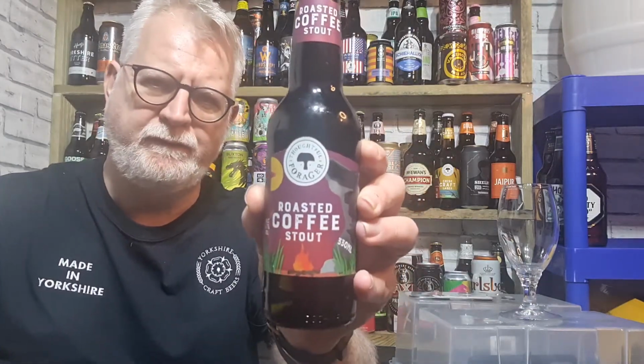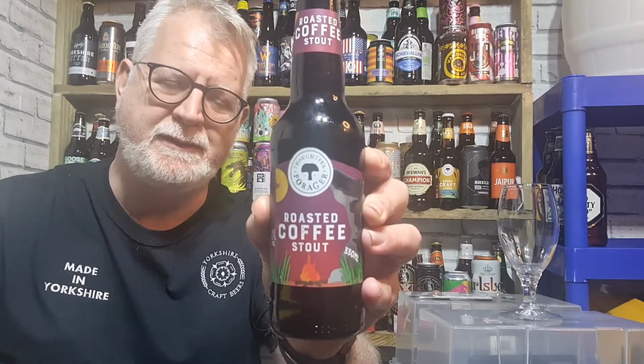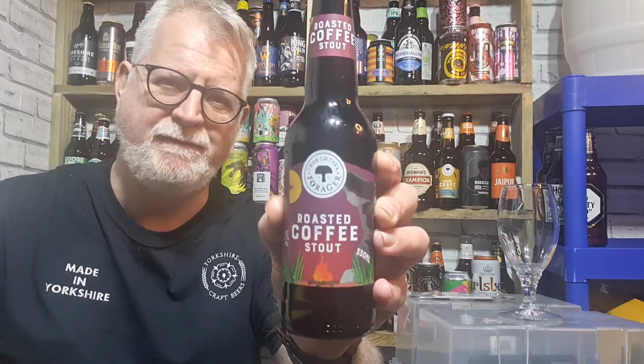This one is from the Thoughtful Forager. It's a roasted coffee stout coming in at 5.7% ABV.